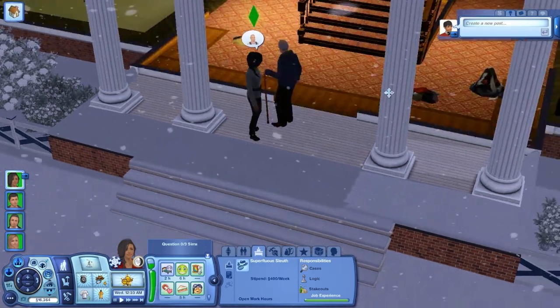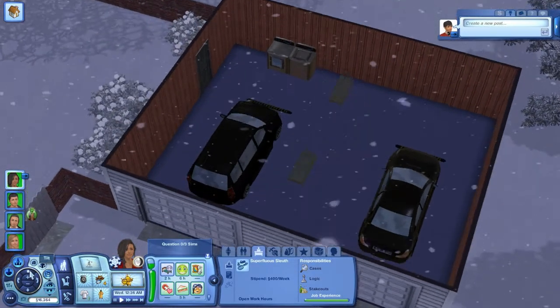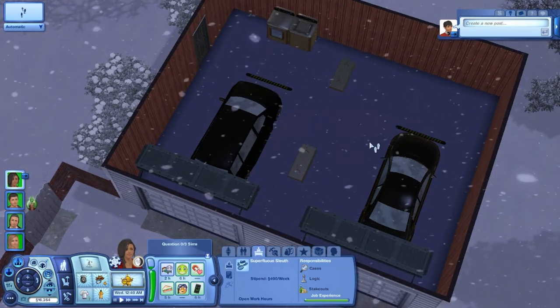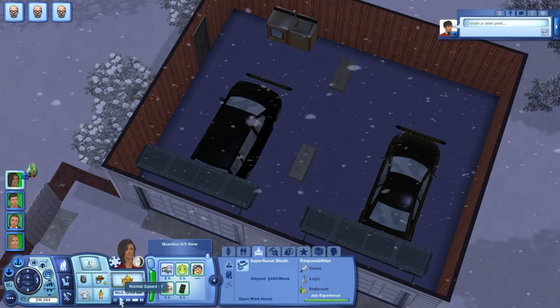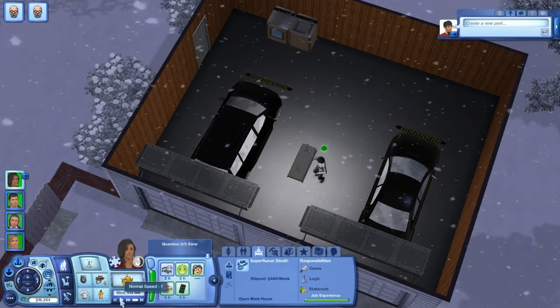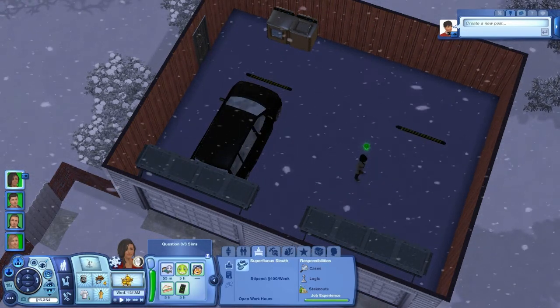Oh my god, they're attracted to each other. Then I want you to come out here and steal these cars. So then, go here. Swipe something, swipe something, swipe something. Seriously, you take the light. You take the other light. And then you take the car. Finally.